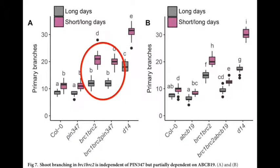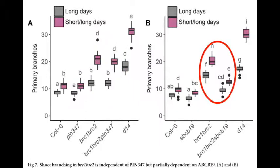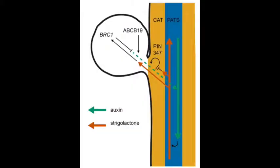Okay. And the difference there is that when you lose ABCB19 in the BRC1 BRC2 mutant background, you do see some effect, where there's some reduction in branching, and we try to come up with some kind of explanation for that. Yeah, I see. So that kind of gives a clue.